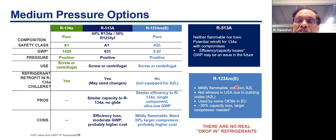The medium pressure options are R134a, R513A and R1234ze as of today. You can see the pros and cons of each and every refrigerant. R134a with R513A has similar capacity, and R513A has no glide, but yes, it may need some changes here.